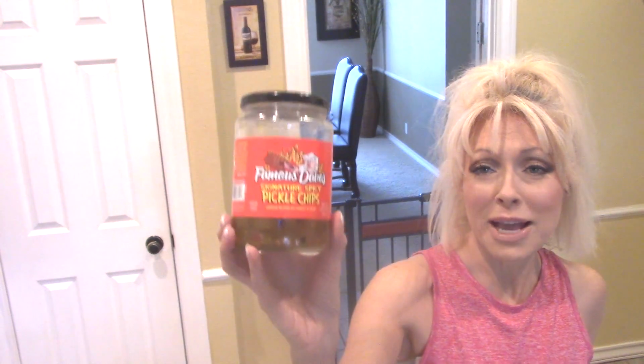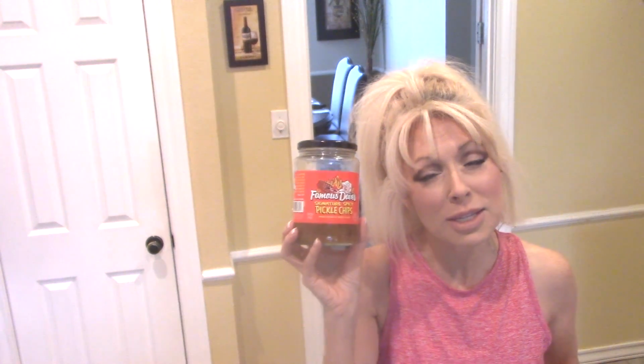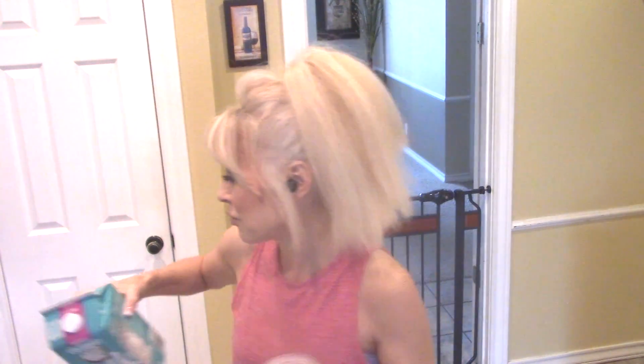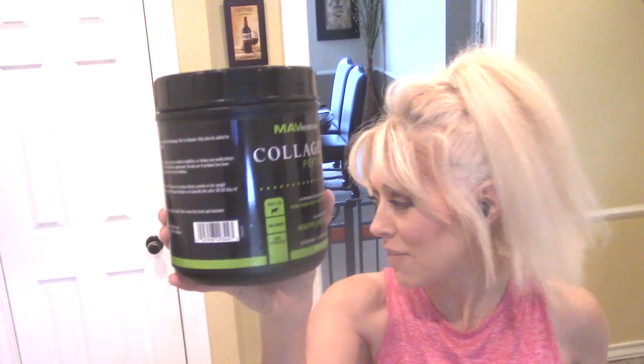On that, I also have Famous Dave's spicy pickle chips. These are delicious with chicken salad, and they're just like a spicy bread and butter jalapeno kind of, just a little bit spicier. They're really good. And then I'm also having coconut milk and collagen, and I have the unsweet coconut milk. And then I use the Mouse collagen that I heard about from Ellis for Living.